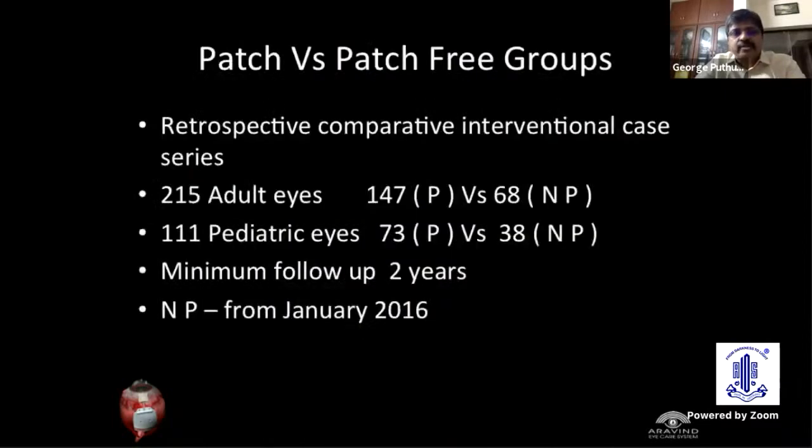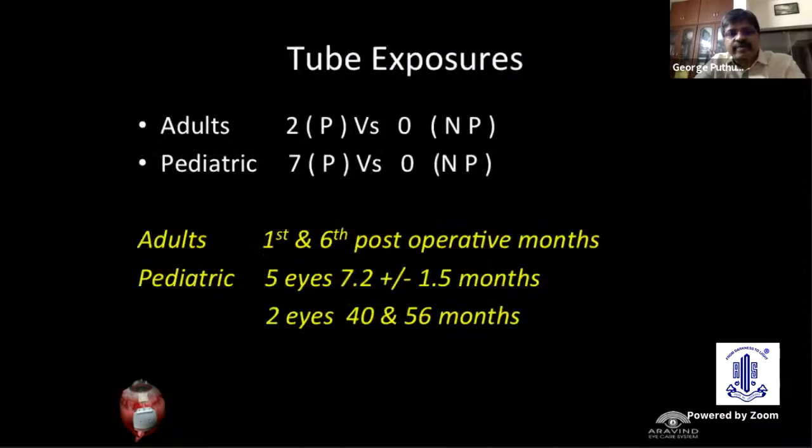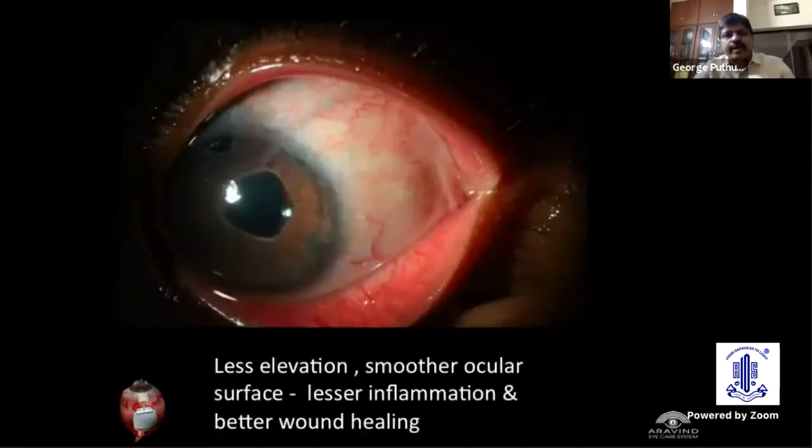So again, we saw that we didn't have any tube exposures in the non-patch group, both in the adult and the pediatric group. So in the adult, within the first year, we had 2 tube exposures. Pediatric, we had 5 eyes within the first year having tube exposures. So again, there are 3 things which I would like to highlight.